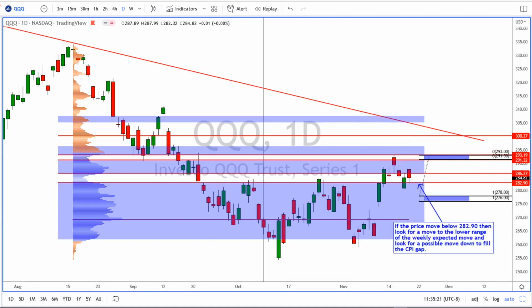In the downside scenario, it's pretty much like last week. We're basically looking for the price to come into this zone here and see would it move toward the lower range of the expected move. And if it gets below this expected move lower range, then look for the possibility of filling this gap here, this CPI gap.